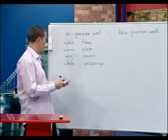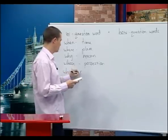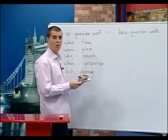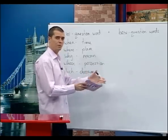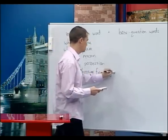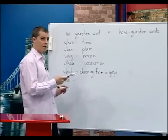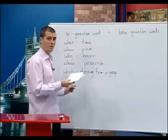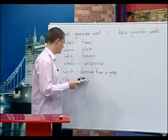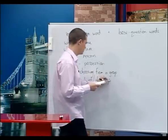Right. We also have which. We use which for choosing from a group. If we know how many, a definite quantity in a group, we want to know which one. So, choosing from a group. And we have who, which can be a subject or an object word, and it's for people. Subject or an object for people.